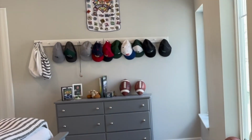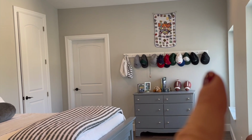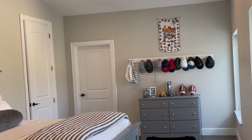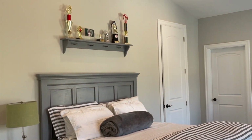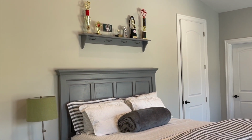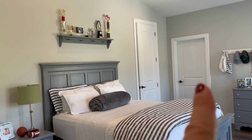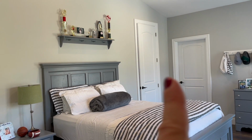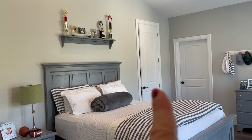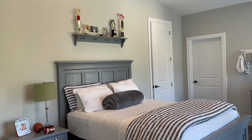And then we built a little peg rack to hold all of his baseball hats, and then all his little baseball pins. And then we put up a little shelf so that he could put up a few of his trophies that he got this year. He's quite the little athlete. And then I'll show you this room with the short door in just a minute. You can see the door heights are different, and I'll tell you why. But this other door is to his closet.